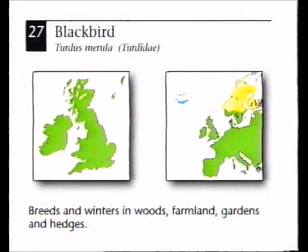Blackbirds are very numerous, especially in England, virtually wherever there are trees, although densities are usually very low on high moorlands or windswept islands.